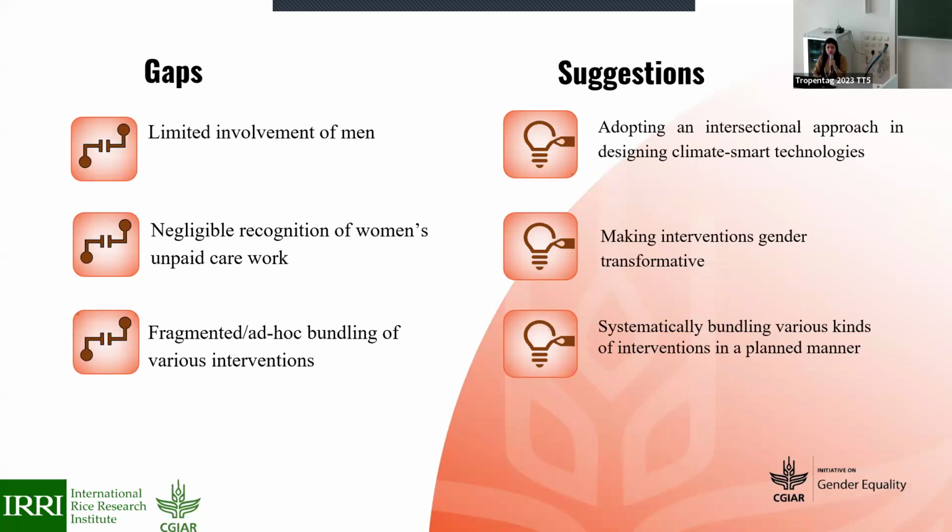So what we advocate in our CGIAR initiative on gender equality, where we are working on STIPs, is that we should adopt an intersectional approach in designing these climate smart technologies. We should focus on making these interventions gender transformative, which means we don't just need practical solutions on the ground, but we also need these solutions to drive a shift in societal gender norms and beliefs.